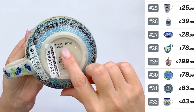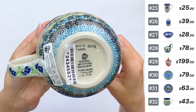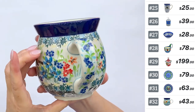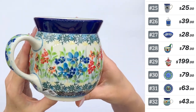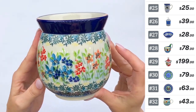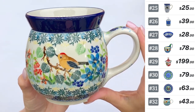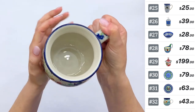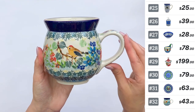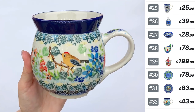I'm going to show you her name at the bottom. Handmade and hand painted in Bolesławiec, Poland by Ceramika Artystyczna. In this pattern, when you turn the mug all the way around, you will see a lot of colorful flowers. This is one of very nice fresh spring patterns with that lovely bird. 16 ounces, perfection, also for chocolate or for soup. Great also gift idea. They can be used in your microwave and dishwasher, and they are also freezer safe.